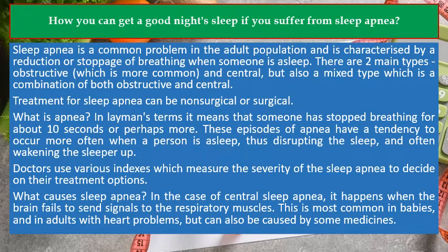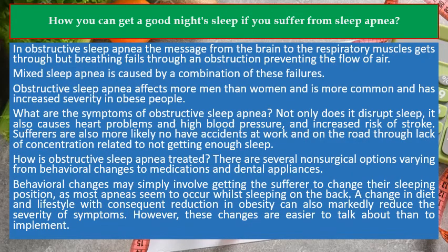What causes sleep apnea? In the case of central sleep apnea, it happens when the brain fails to send signals to the respiratory muscles. This is most common in babies, and in adults with heart problems, but can also be caused by some medicines. In obstructive sleep apnea, the message from the brain to the respiratory muscles gets through but breathing fails through an obstruction preventing the flow of air. Mixed sleep apnea is caused by a combination of these failures. Obstructive sleep apnea affects more men than women and is more common and has increased severity in obese people.